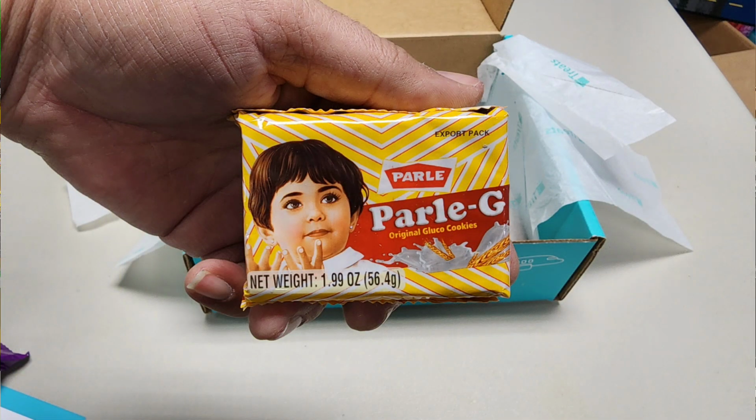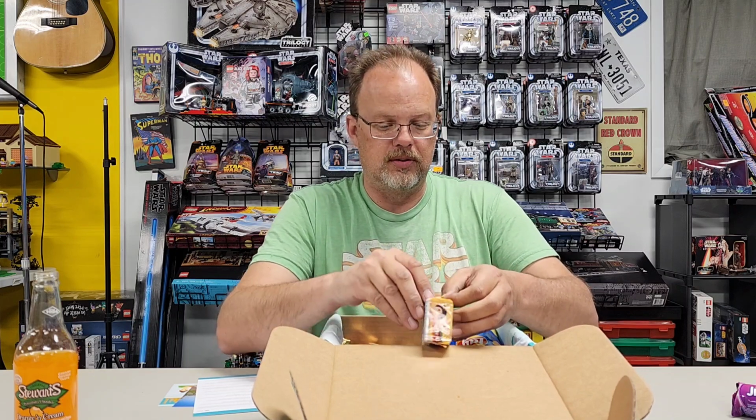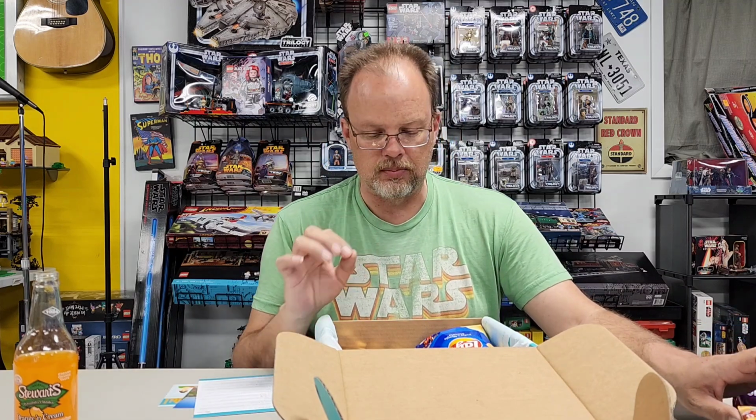Next up, Parle G. These are the original glucose cookies. I am not a diet nut or anything like that, and I hear glucose and I think glucose. Let's give it a shot. Sweet. Again, it's kind of animal crackery is the best way I can explain it. It's got a nice crunch to it too. I definitely like that one. That is a cookie I could definitely see eating with my morning coffee.